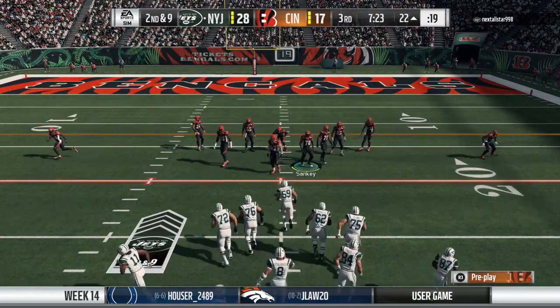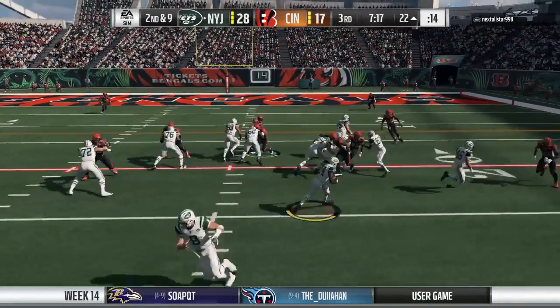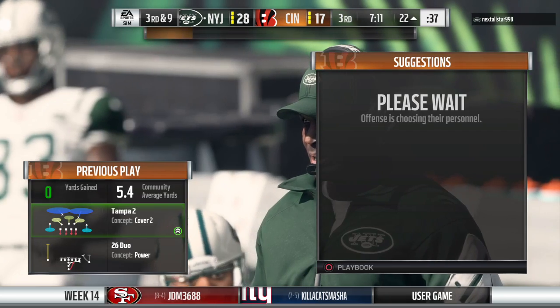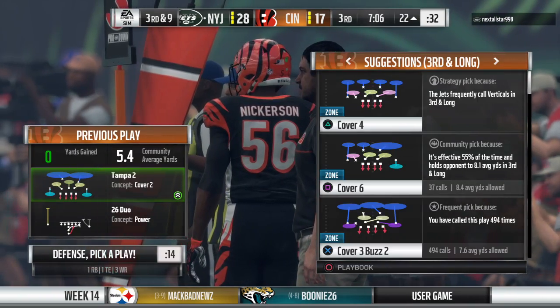He was hoping to get to the edge, but they did a really nice job of forcing him back inside. That's excellent fundamental defensive football. Don't let them outside where they can really shred your defense. And for one of the few times here today, this run's not going to go anywhere. No gain on the play there, so that doesn't help. Now they're looking up at a 3rd and 9 situation.